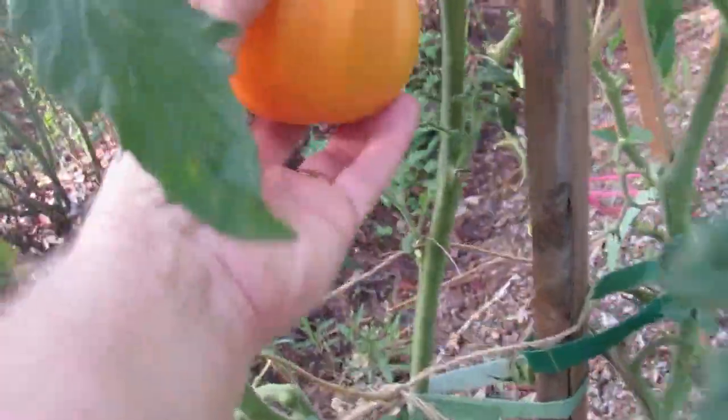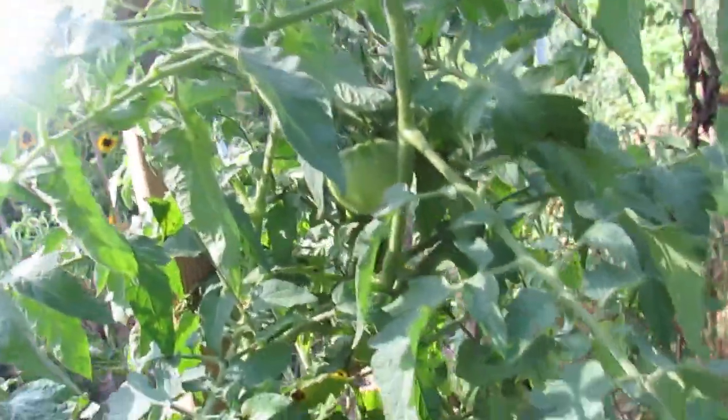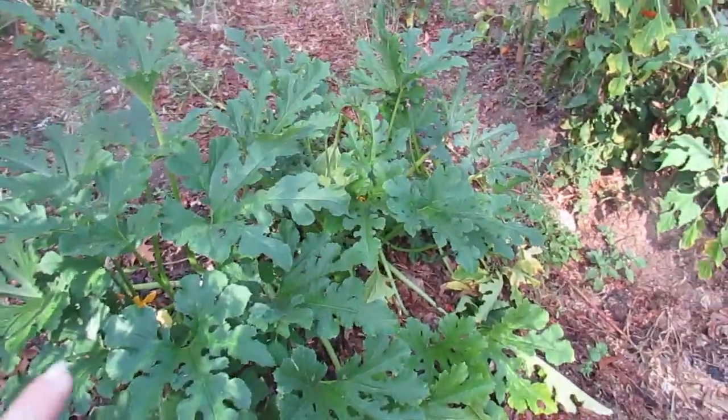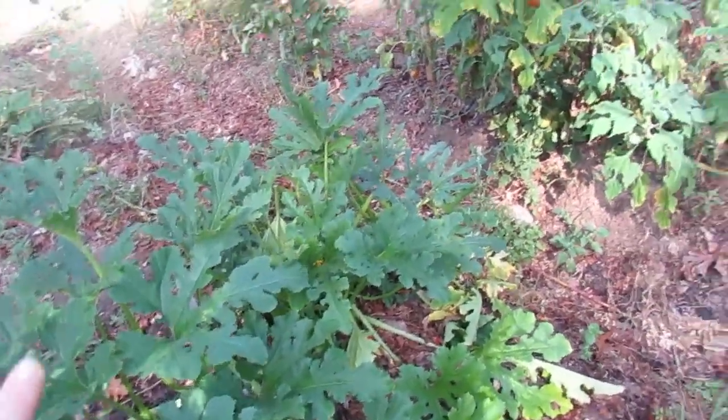Look at this Dr. White Cheese. I have been so impressed with the size of the tomatoes on this plant. And it's still looking pretty healthy, so that's great. This is my healthiest zucchini plant right now. It's the only one I have that's still producing, so that's why it got to stay.